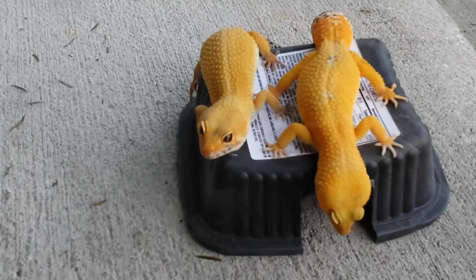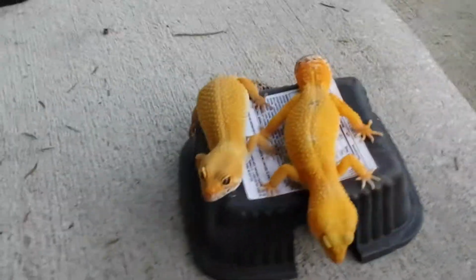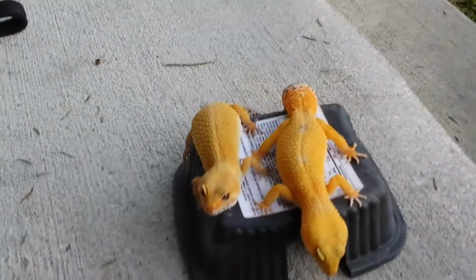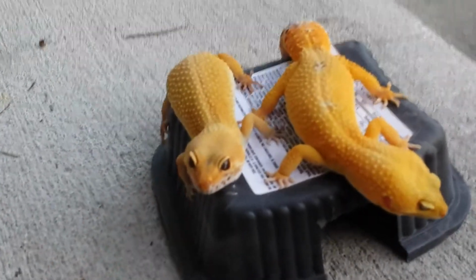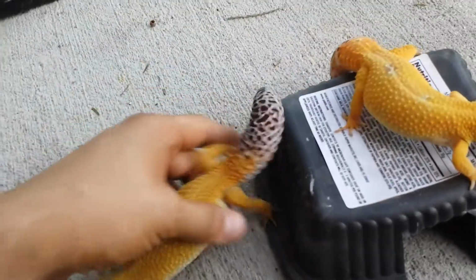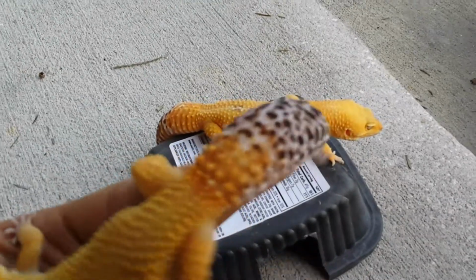Today I just wanted to do a quick video on two types of, well, these two are Super Giants, but two types of morphs that a lot of people at first glance really can't tell the difference. On my left I have what you call a super hypo tangerine carrot tail baldy. The difference is you can look at that tail. A lot of the times there's different little things in the eyes.